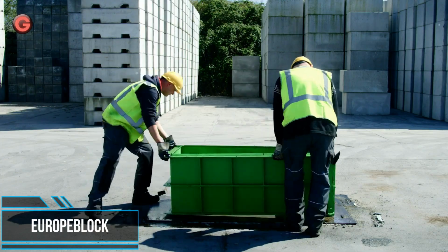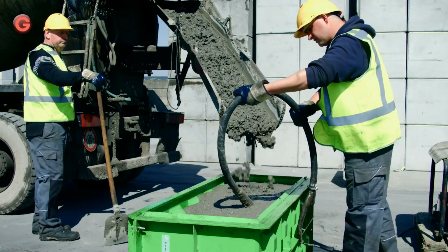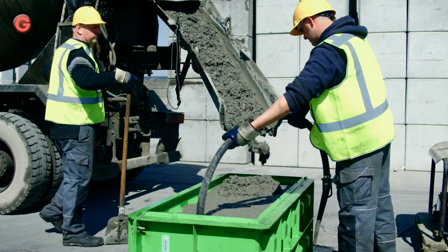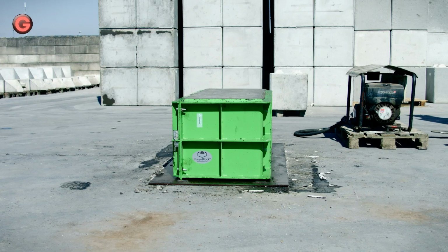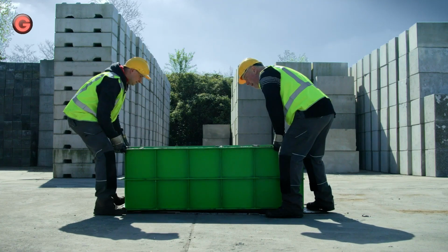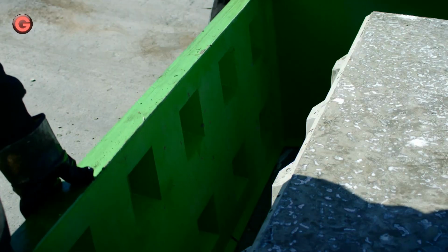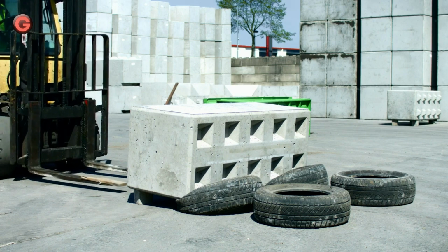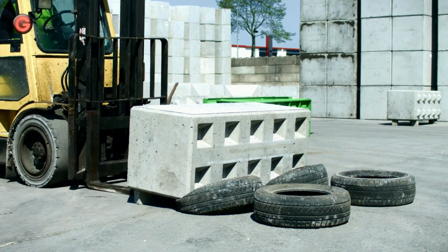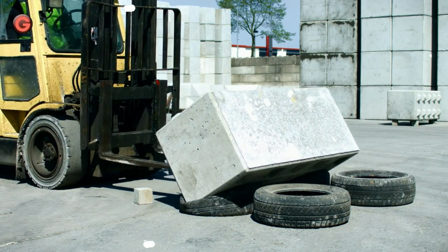EuropeBlock supplies steel molds used for the production of stackable concrete blocks. EuropeBlock molds make it possible to construct concrete blocks for building retaining walls or storage boxes. The molds are made of steel and can be ordered in various sizes and types. With this mold, you can determine the composition of the concrete, experiment and discover which compositions produce the best blocks to match your needs. When a wall is constructed, this should of course look good.